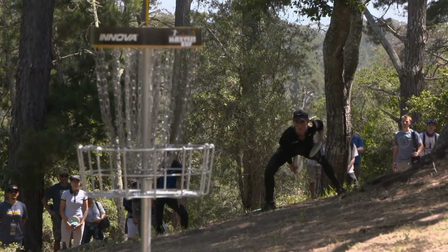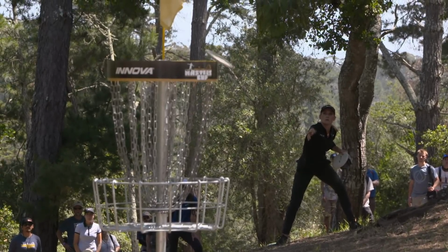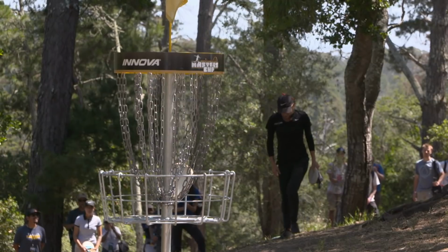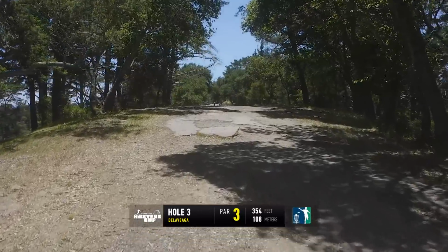And Katrina, this is super impressive here. I can't give it enough good props on this hole. And, you know, she struggled a little bit on the green this weekend. And to start off her round with a big putt for birdie on one of the hardest holes on the course definitely means she's going to be pushing Paige down the stretch.